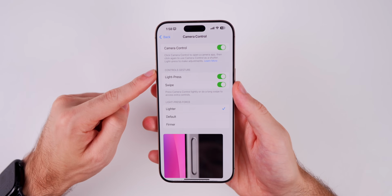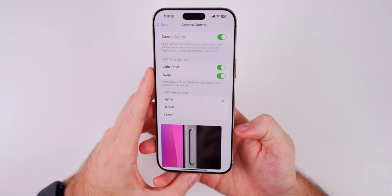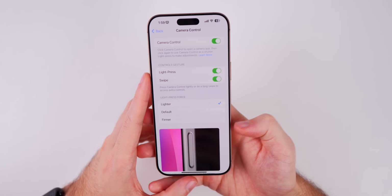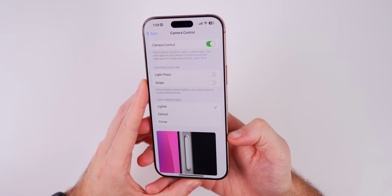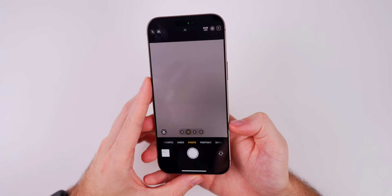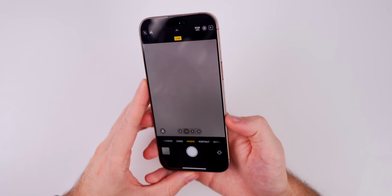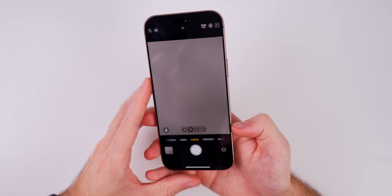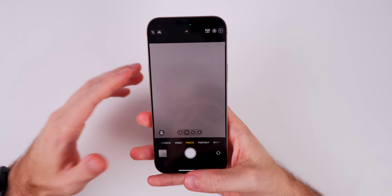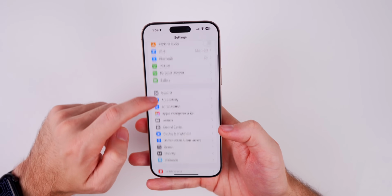For example, the controls gesture: if you don't like how you accidentally press the camera control button when you're inside of the camera, you can actually disable these. That way, when you press camera control right here, we go into the camera application and all it does is take the picture. All you can do is take the picture. That's it. There's no swiping gestures, no menus, anything like that. It's a simple shutter button. So if you prefer that, you can do that. And I think that's a lot better than just fully disabling the feature altogether.